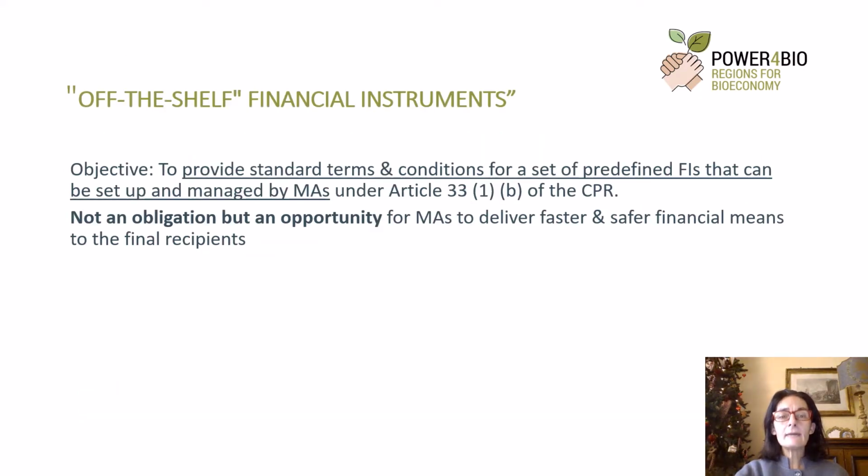I would like to say a few additional words about the off-the-shelf financial instruments. I already said that they are available for equity, for loans, for guarantees. They are opportunities for managing authorities to deliver financial instruments to final beneficiaries in a faster and safer way, because they integrate the knowledge and expertise acquired during the previous programming period.